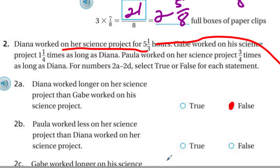That's not true. Now it says Paula worked less, keyword, on her science project than Diana worked on her science project. Remember, by just looking at that 3/4 times, we know it's less, my friends, because if it was 1 times, then it would be exactly the same. And since 3/4 is less than 1, we know it has to be less. So, of course, this is a true statement. So we're going to go ahead and put true.